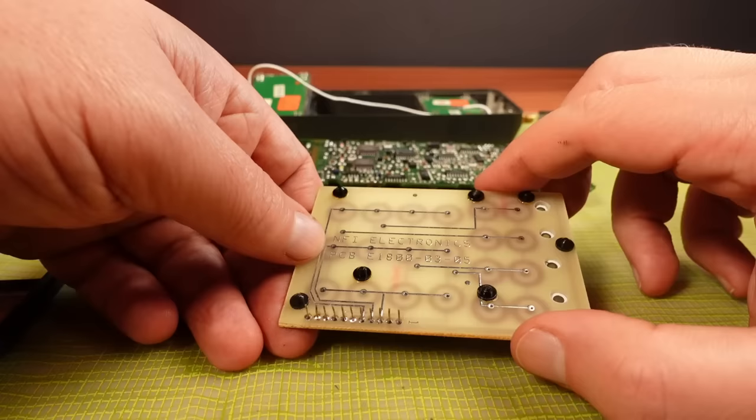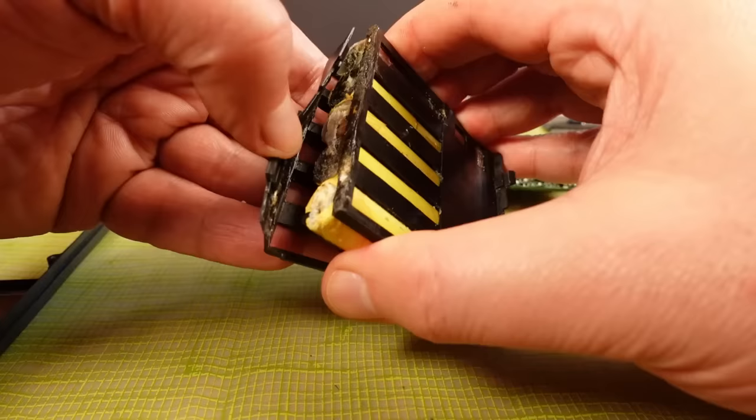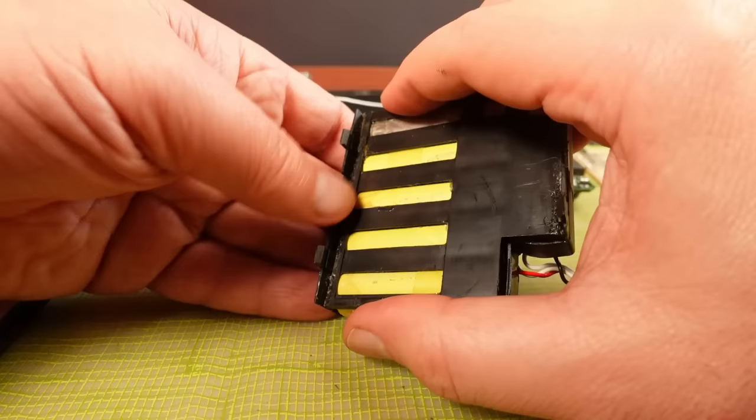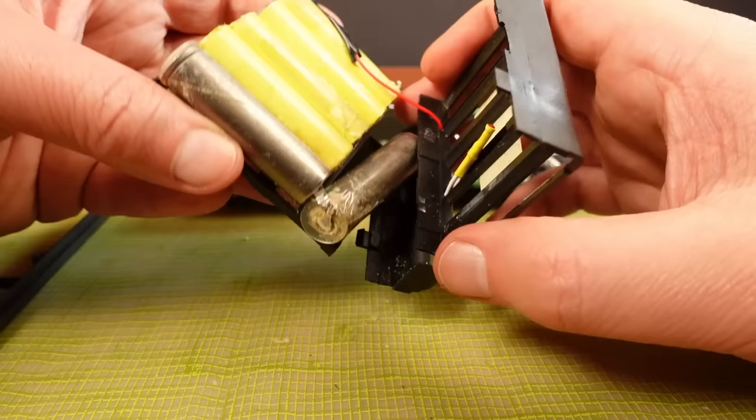Okay, with that all soldered, time to look at this battery. So this battery looks like it's in terrible condition. It also looks like it was super glued back together. Not necessarily my favorite glue for this sort of thing. We really need to get this apart so we can see how it's all connected up. Yeah, these batteries are not in very good condition.